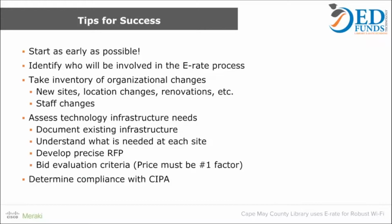Each site, you want to know what's needed, whether it's cabling, whether it's updating the access points, whether it's adding more UPSs, maybe you need a new firewall, maybe your MDF rack needs to be changed. All those things are eligible with E-rate and it's real dollars. It's just definitely a matter of planning and identifying those needs.